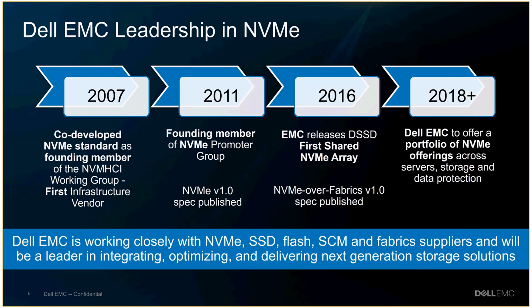In 2016, we released the first all NVMe shared array. How many folks remember DSSD? We'll probably have 25% of the people in the room raise their hand, because a lot of people are new. DSSD in its day was by far the fastest storage array on the market. It's no longer on the market. We're taking that technology and putting it in other places. But here in 2018, we have an entire portfolio of NVMe offerings. We have servers, we have storage, data protection, all sorts of NVMe technology.